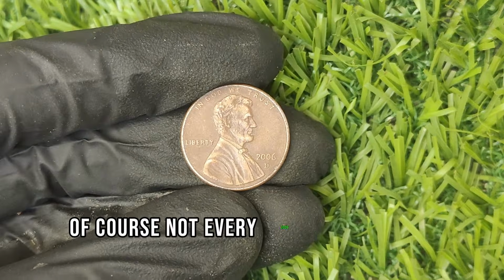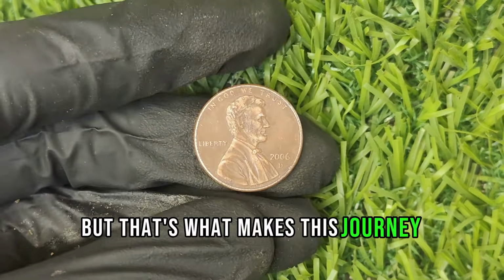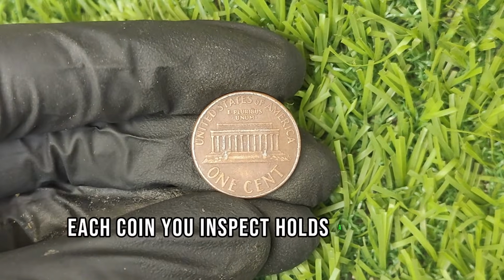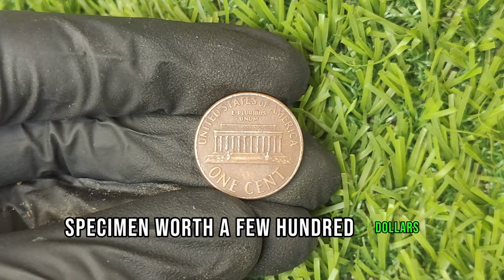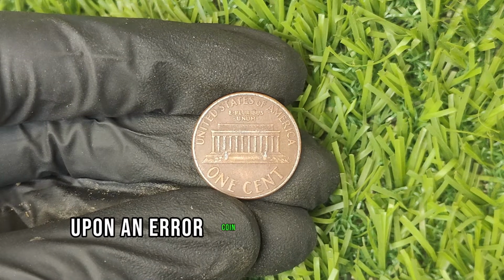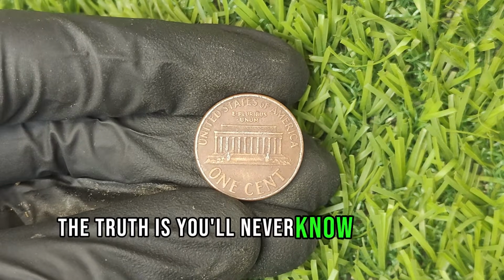Of course, not every 2006 D penny will make you rich. But that's what makes this journey exciting. Each coin you inspect holds a spark of possibility. Maybe you find a near-perfect specimen worth a few $100s. Maybe you stumble upon an error coin that changes your year or your life. The truth is, you'll never know until you look.